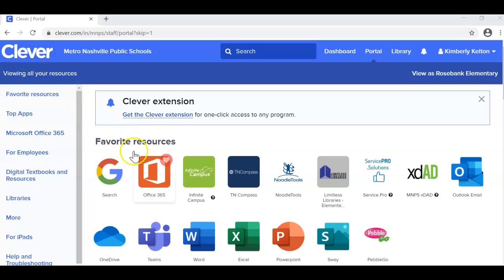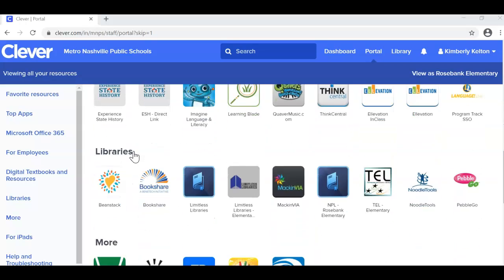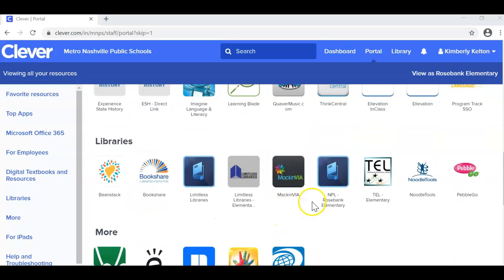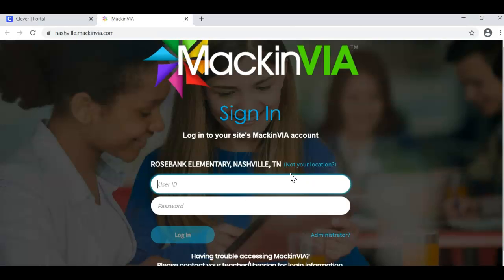From Clever, scroll down to the library section. It's way on down at the bottom. MackinVia is the black box with a little pinwheel inside. Click on that. Next, you should see the MackinVia screen. Make sure it says Rosebank Elementary, Nashville, Tennessee.